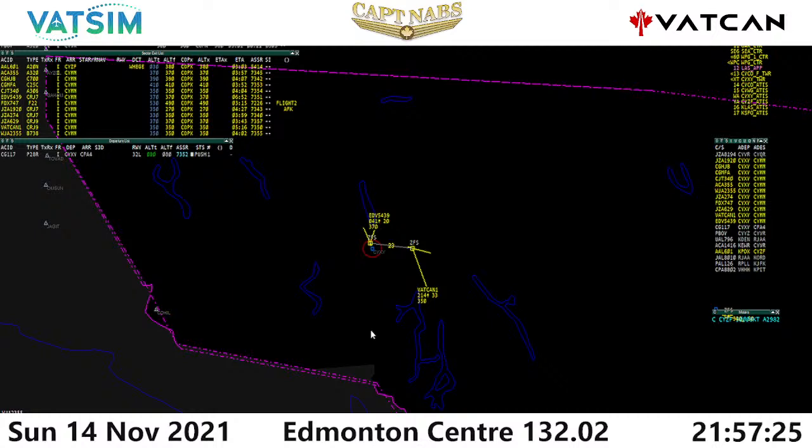And let's see here. Just trying to find out what the minimum vectoring altitude is around. About 8,000. Yeah, about 8,000 is the terrain altitude here. So, yeah.